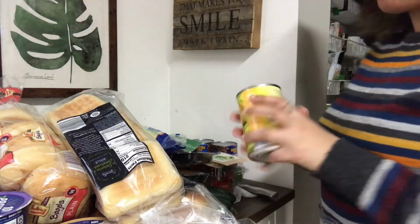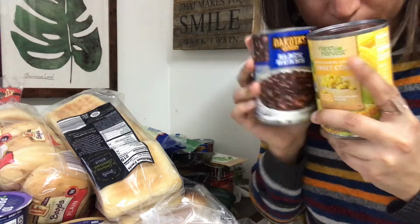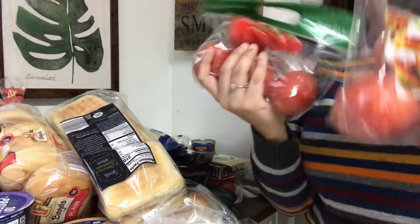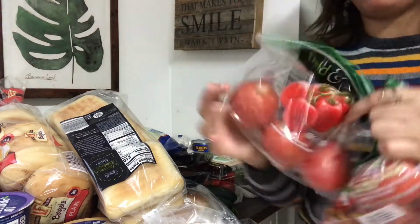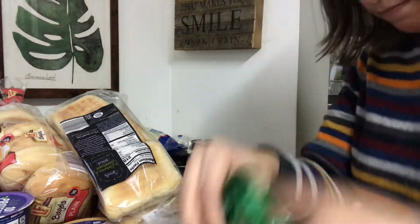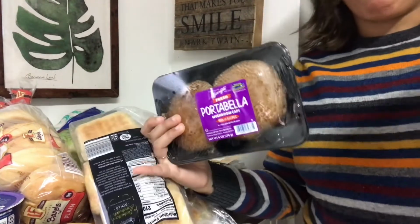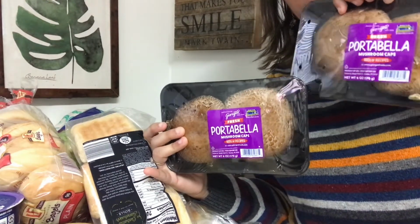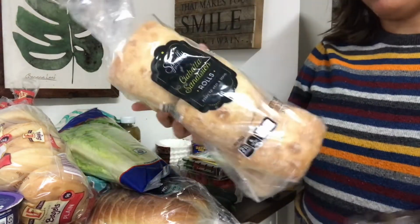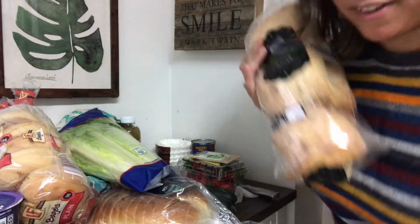Let's see. Some cans of corn, and then I got 2 cans of black beans. Two things of Roma tomatoes. My favorite tomatoes are actually cherry tomatoes, but for the sake of saving money, we normally get Roma. Two baked portobello mushrooms. These are probably going to be for dinner tonight, I think. And then some ciabatta rolls. Oh, I got scared for a second. These weren't vegan. Joe picked these out, not me. But they are. Alright.